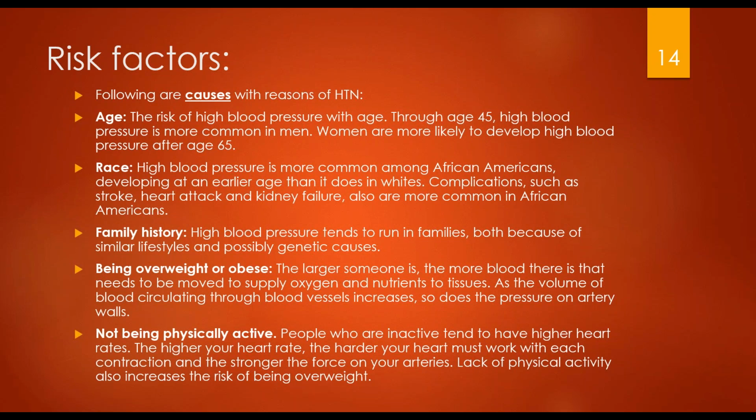If they weren't very active, you probably weren't exposed to as much physical activity as you could have been. The overweight or obesity, that's related to, as I was saying earlier, the more water that's in the hose, the more that needs to be moved by the heart, and that just leads to more pressure on the arterial walls.